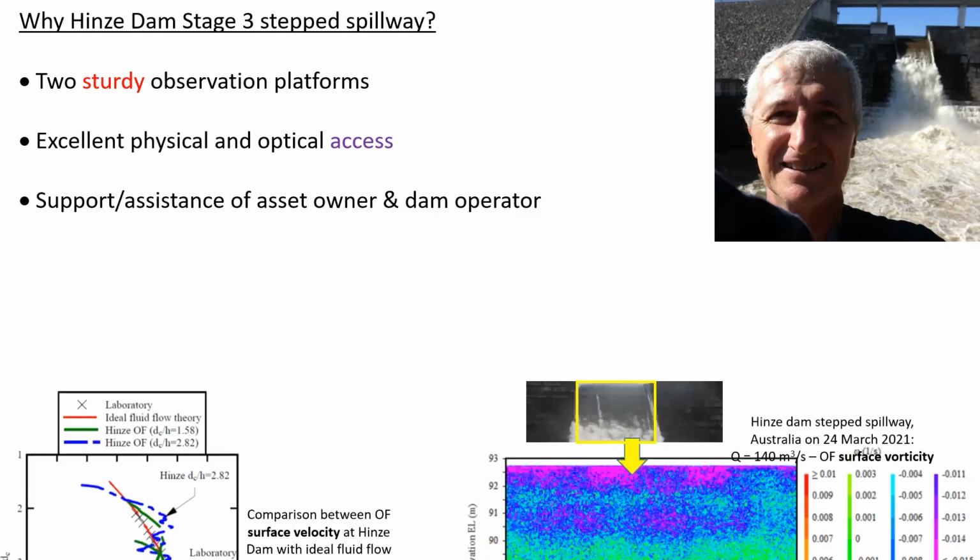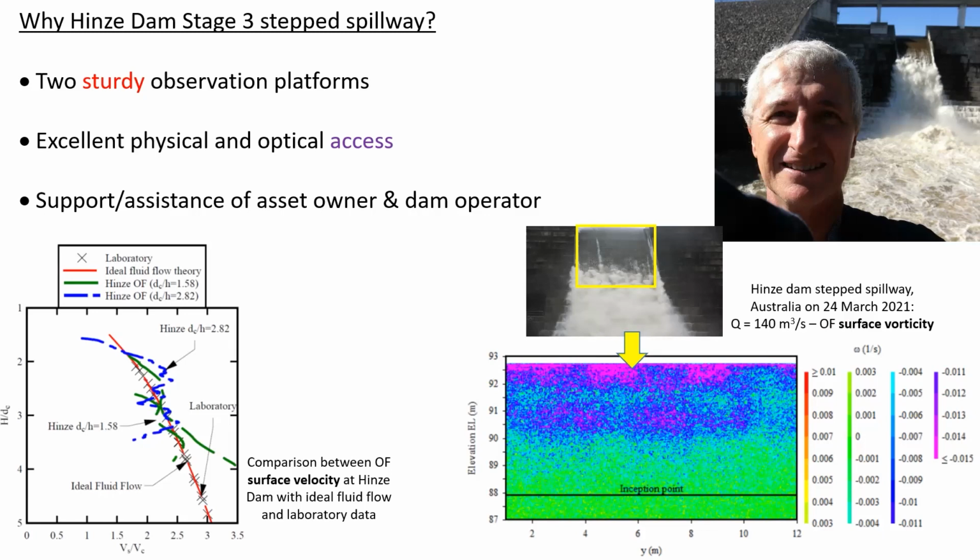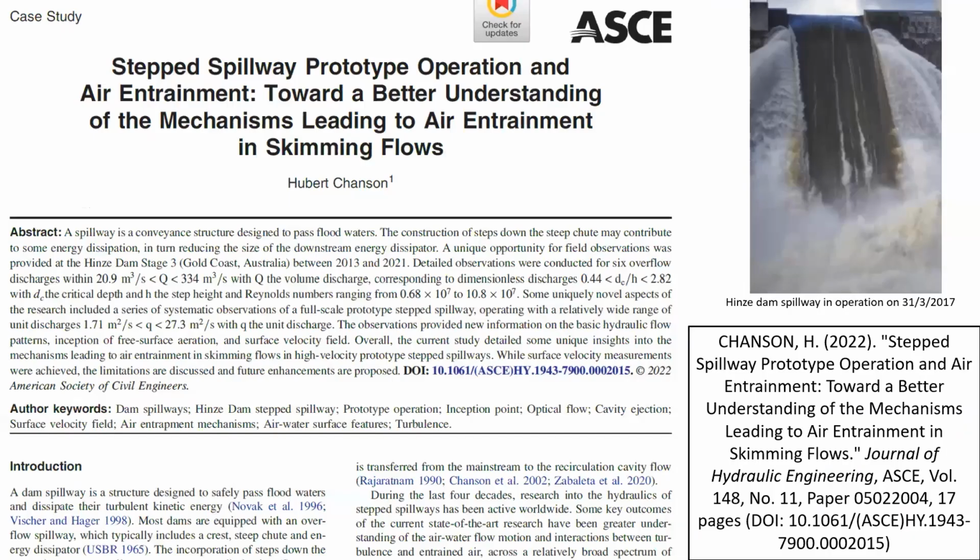This in turn could lead to a result like this one, with on the right the surface vorticity of the flow during operation in 2021, and on the left the vertical distribution of the streamwise surface velocity, a comparison between field observation in color, red data being ideal flow theory, and crosses being laboratory observations. And this has been documented in a case study published by the American Society of Civil Engineers in 2022.